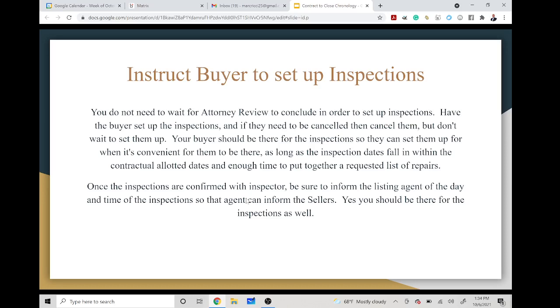Yes, I think you should be there for the inspections. It'll help you understand about what repairs may be needed. So I think it is important for you to be there too.